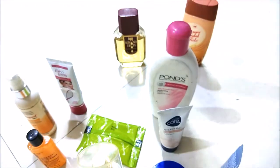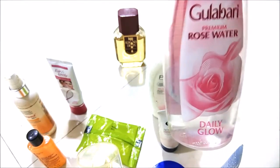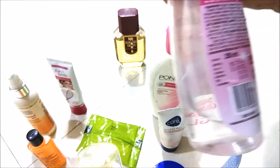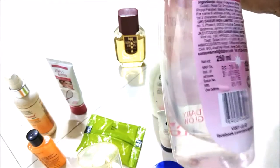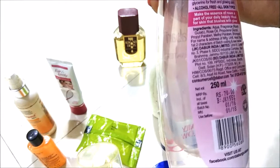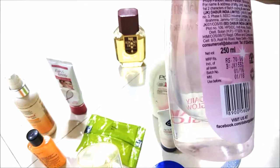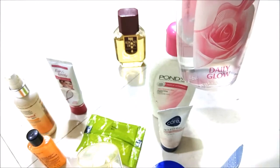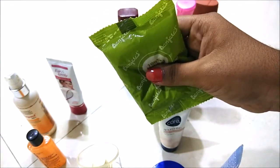Next, I like to use my Gulabi premium rose water for daily glow. It says that historically princes have used the essence of rose for enhancing beauty and keeping their skin smooth and glowing. If you don't know how to use rose water, here we go. Use with cotton, fresh pack of glycerin for fresh and glowing skin. It's alcohol free, it seems, and it's for all skin types. I like to use this Gulab rose water with multani mitti. It costs 30 rupees and it's from Banjaras. It tightens my skin, so I like to use it.